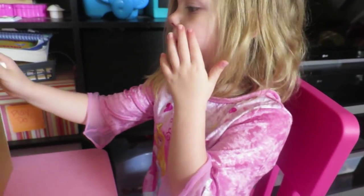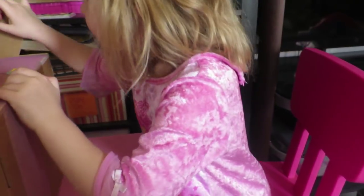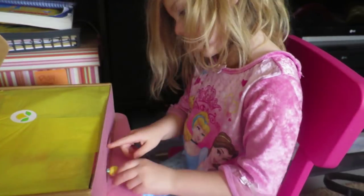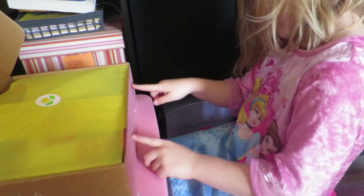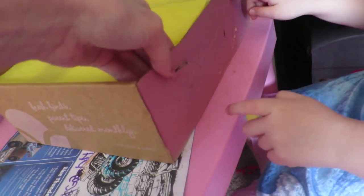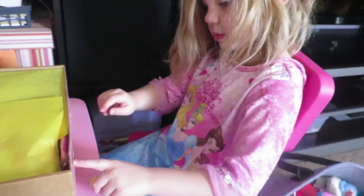But I got her a surprise. I got her a Citrus Lane box here. We're going to open it up. What is this? That is a mustache. Stuff you can take out. Yes. All right, let's see what else is in here.